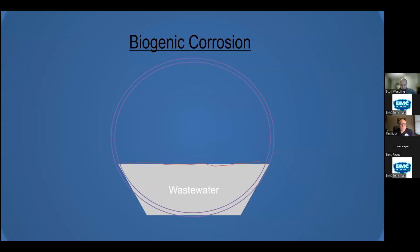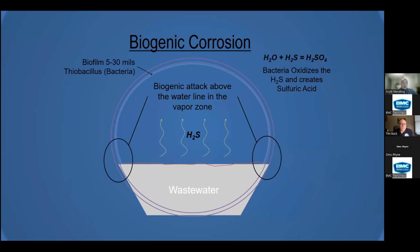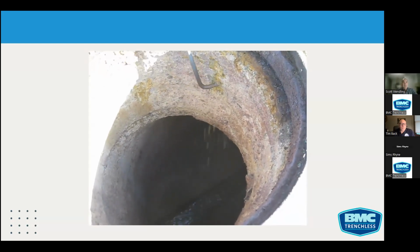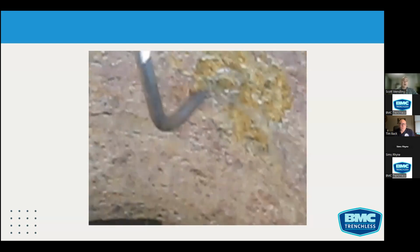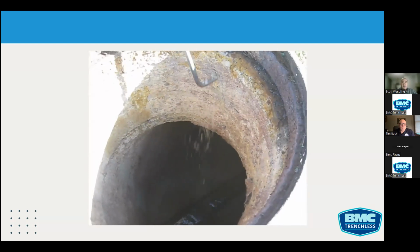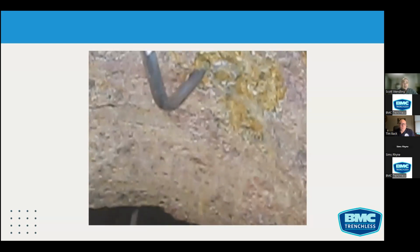So here's just a diagram. We've got a wastewater flow, some hydrogen sulfide gas that starts coming up. The biofilm develops, pH continues to lower. The bacteria oxidizes the hydrogen sulfide and creates sulfuric acid. This, again, is the biogenic attack above the water line in the vapor zone, and this is what deteriorates our manholes. Here's a short video showing the surface concrete of the structure, how it's getting eaten away by that acidic attack. This is what we have to address. If we don't take care of the substrate of this surface, then we're going to have failures in our coatings.